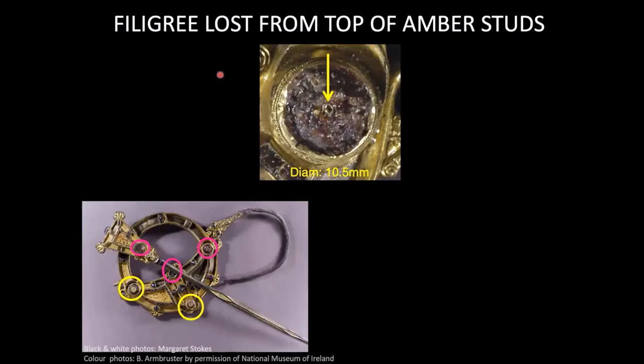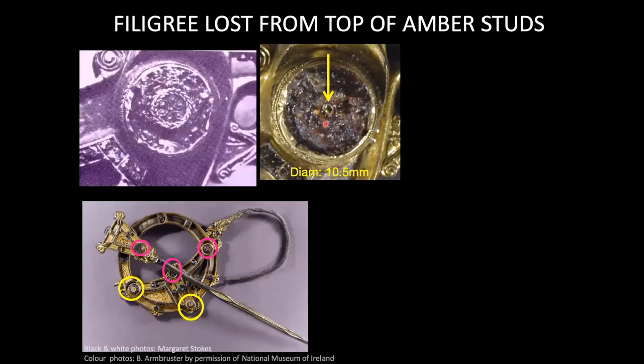Of course, the little cylinders are tiny. That is one. And you notice it's lost this little roundel from the top. That is actually this little stud here. It's lost its roundel, but the stem, this little cylinder, is still in position.